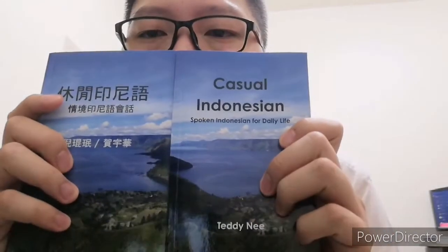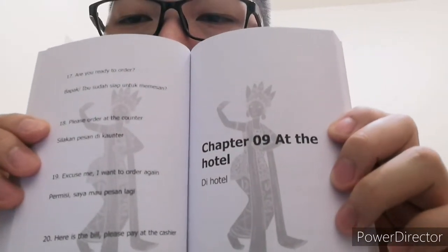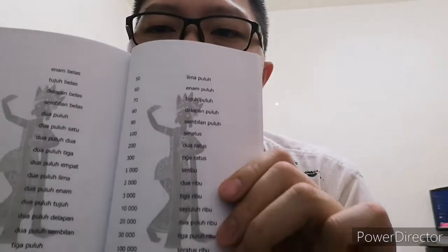And now the Indonesian English, Indonesian Chinese, they also have the same content, but again different languages. Yeah, so here for example you can see the phrases in English and Indonesian, and again a bit of the grammar, like here it is the adjective, yeah. And the numbers.